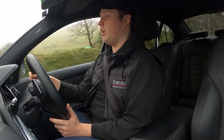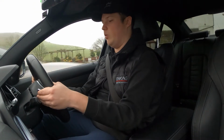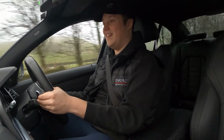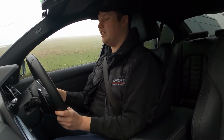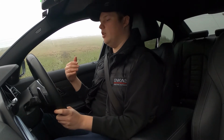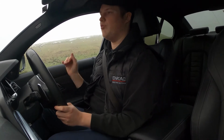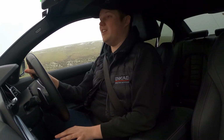But if you do want to take control and go through the gears a bit quicker, you can simply use the flappy paddle gearbox, and again, that is really smooth. Then you can take control and just feel like you are driving the car, because most of the time it feels like the car's driving you, and that's not a bad thing.